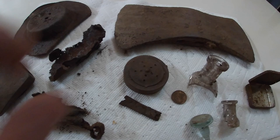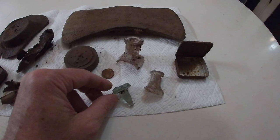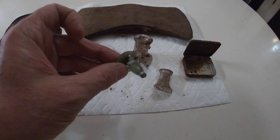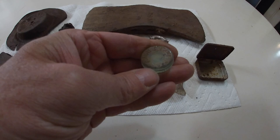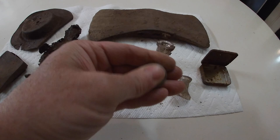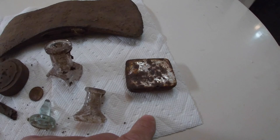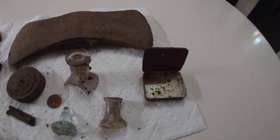I did find a couple old broken cork tops. I would have loved to have found one of these whole. But I did find a whole glass stopper. Oh, and it says something on the top. I never noticed that. Lee and Perrins. That's what it says, Lee and Perrins. I think that's like a Worcestershire sauce or something like that. Sweet. That's nice. And then I found this little tin, and I think it says something about aspirin on it. So it must have had aspirins in that. So that's pretty cool.